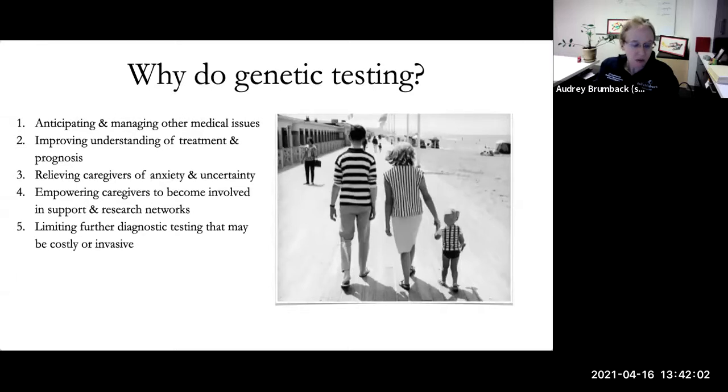When we have a patient who we don't understand why they are developing differently, as neurologists, we really want to find the answer. We want to understand the biology. And so if we do genetic testing and have an answer, then that can prevent a lot of further testing that we might do if we didn't have the answer.